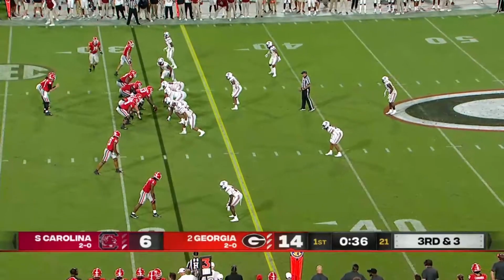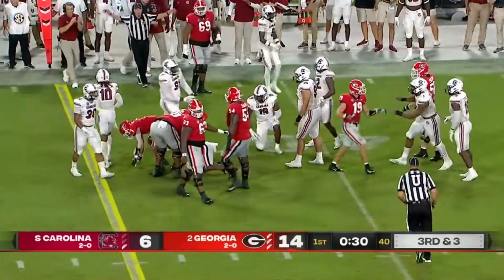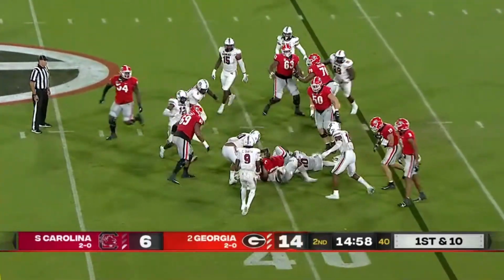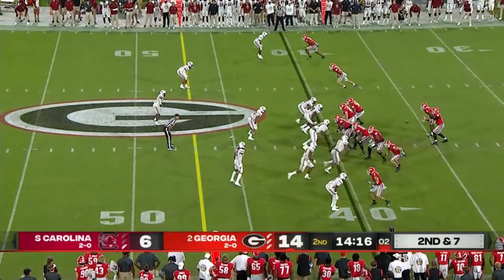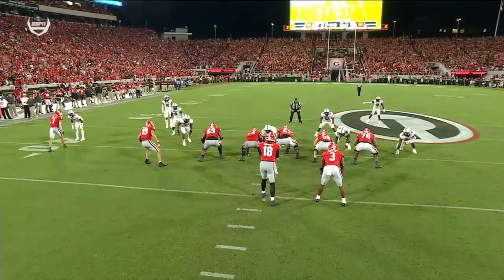And lost his spot as the starter and transferred here to Athens. James Cook took the toss. JT Daniels and the Bulldogs, number 2 in the country, lead 14-6. Zamir White carries for about 3. Saw 4 quarterbacks in the first quarter, 2 for each team. Here comes a South Carolina blitz, and they get to JT.